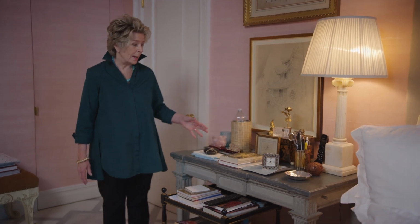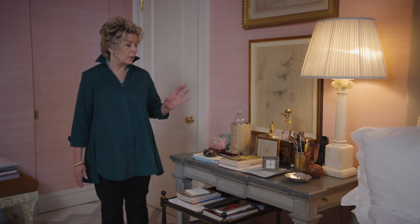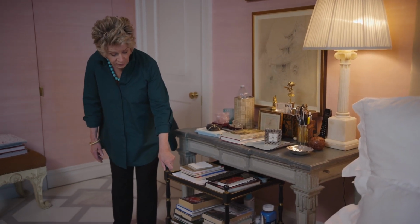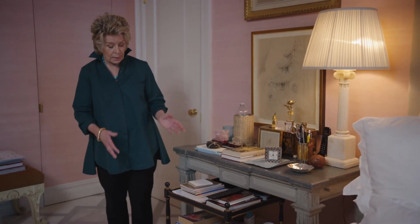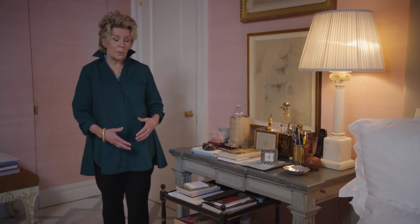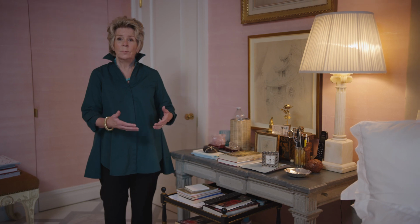I need a big lamp, I need notepads, I need a place for the books I'm reading, and usually that's not even enough. So under this table, I have a little etagere tables that the current books I want to read. I sometimes read a lot of things at one time. I have a drawer for notepads and things that I want to put away. So there's a little life right here next to my bed, and I think people should have that.